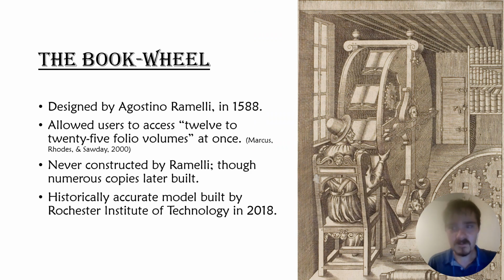Right, so the book wheel was thought up by Italian engineer Agostino Ramelli in 1588. This upright Ferris wheel-like contraption allowed its user to theoretically place 12 to 25 folio-sized books on fixed wooden shelves, which would be spun by spinning the wheel, much like on The Price is Right. Again, if one had the resources, this invention would have actually made viewing the materials quite easier, especially if one was physically impaired or could not lift or move the heavy books around.